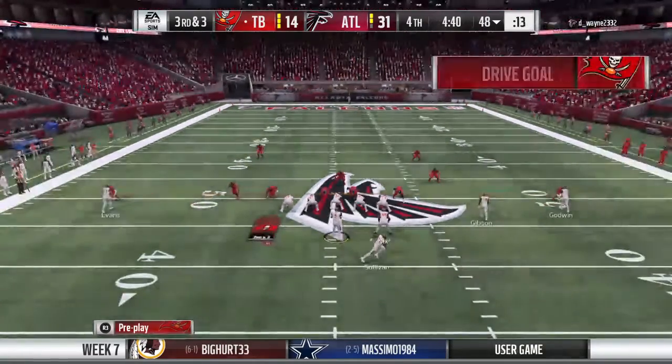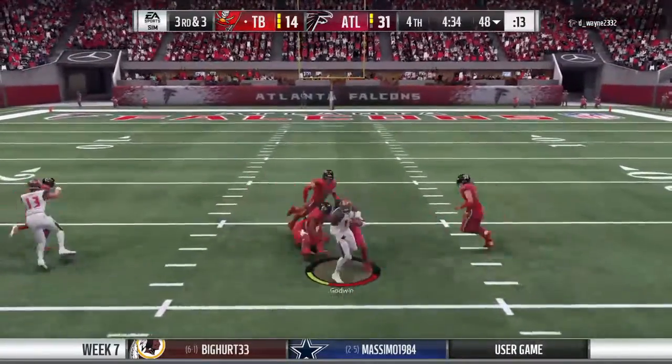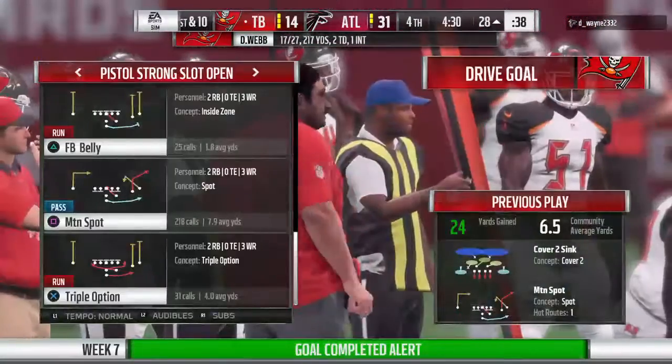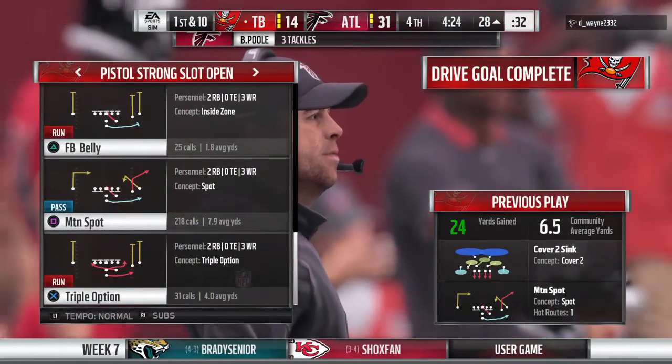Here we go now. From the gun on 3rd down. Webb. Open man has got one. It's complete. And he'll be taken down, but not before getting this inside the 30. A pickup of 24 on the 3rd down conversion.